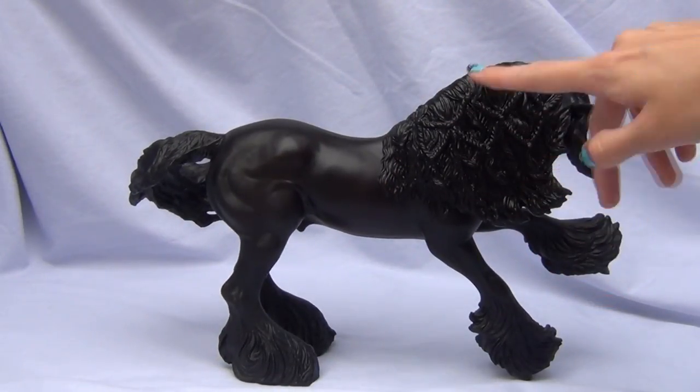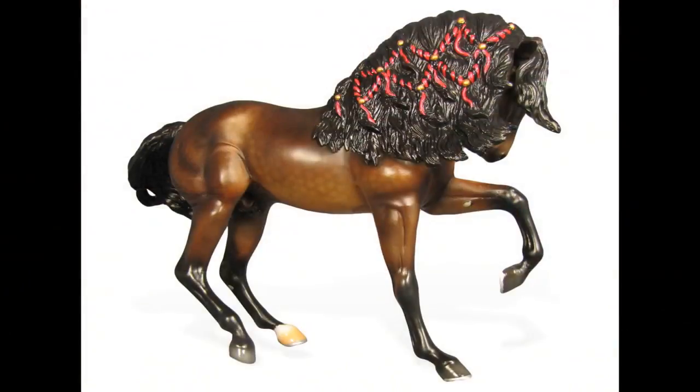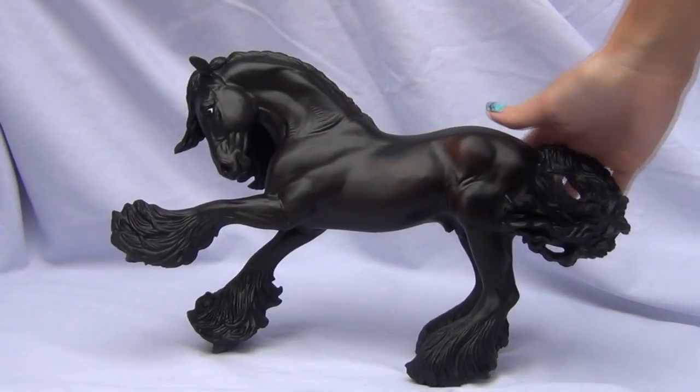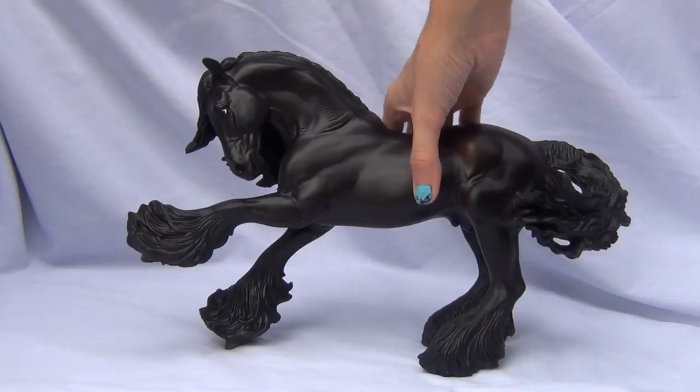He is so cool, and I absolutely love the fact that they used this different mane and tail on this mold. We're used to seeing the other mane and tail that the regular round Gypsy Vanner comes in, and I really like this new mane and tail that we've seen on a couple models before, but we have not seen it actually on him on this mold. So I just absolutely love him already.